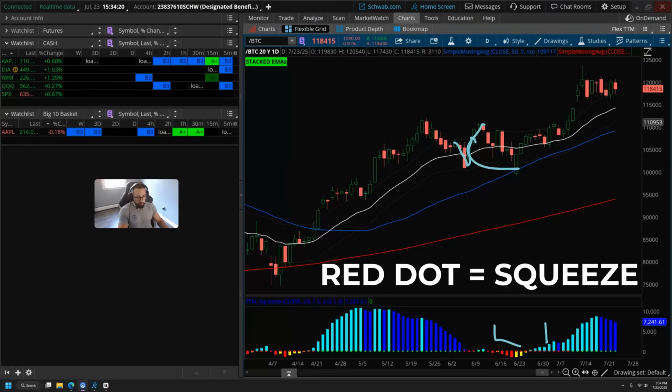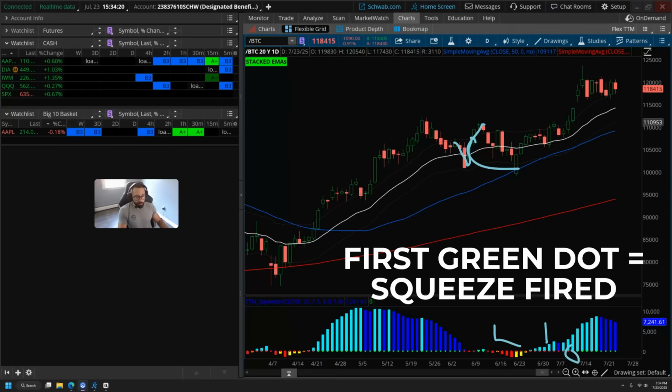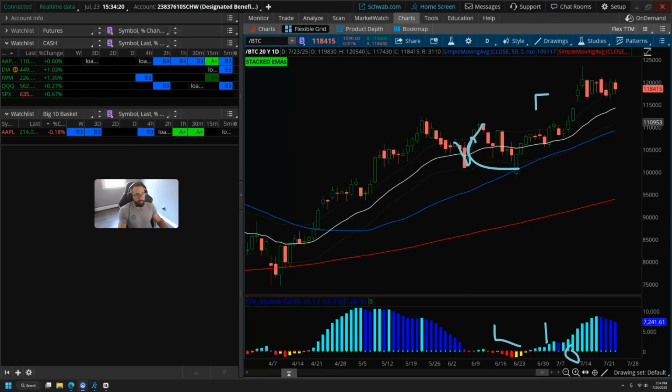Red dot, you're in a squeeze, building up all the energy. On your green dot, squeeze is fired. That kicks off your expansion phase. That can give you that big explosive directional move.